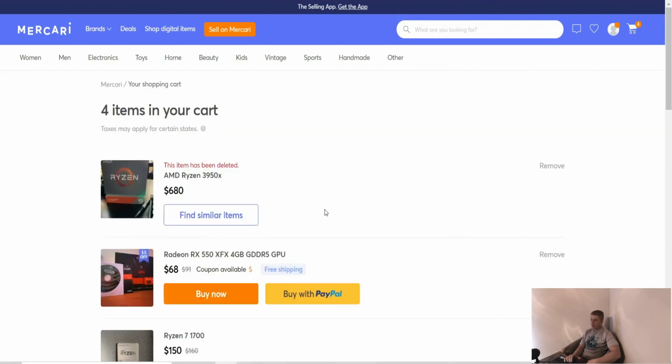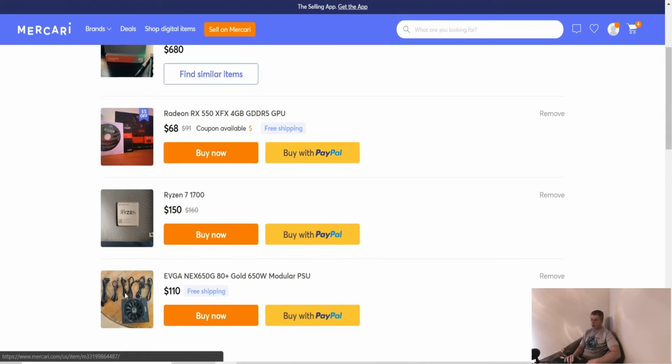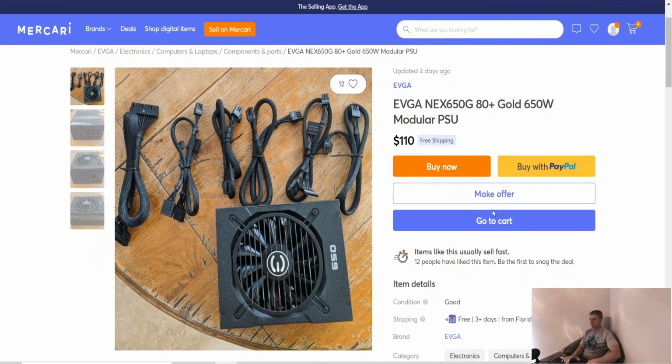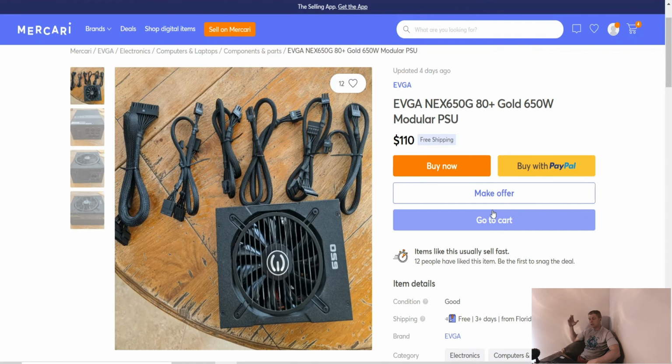And then the last one that we have here, we're going with a power supply. Power supplies are a nightmare to find. They have been for a little while. Like I said, it's July 2020. But here we have a 650 watt, fully modular EVGA power supply, $110. That's a decent value on its own. But then again, make an offer, maybe get this for less than $100, and you've got yourself a great power supply, and it's available, and they're offering free shipping.